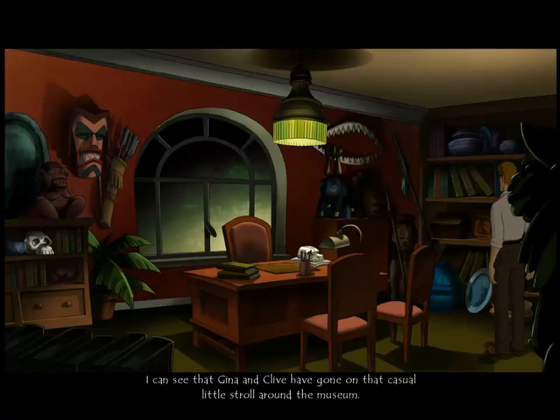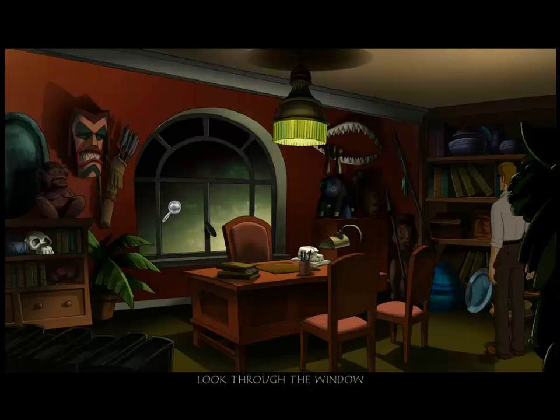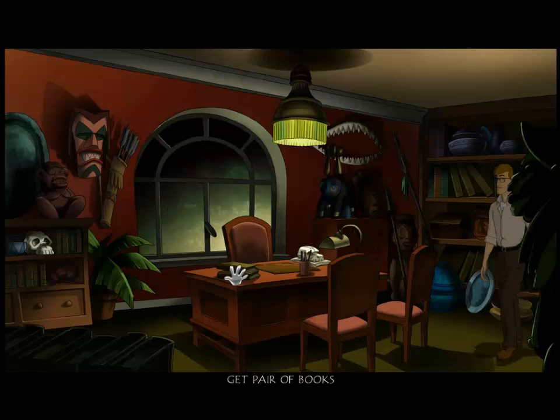I can see that Gina and Clive have gone on that casual little stroll around the museum. There's no doubt about it. Clive's the same old guy as ever. He'd ignore his own mother to chase after a woman. Well, can you blame him? Gina's pretty hot to trot.